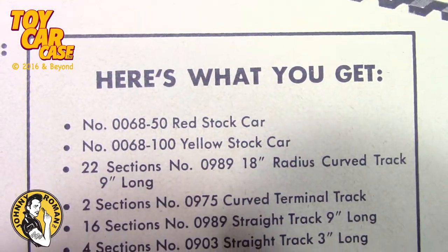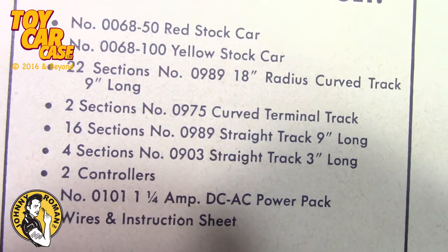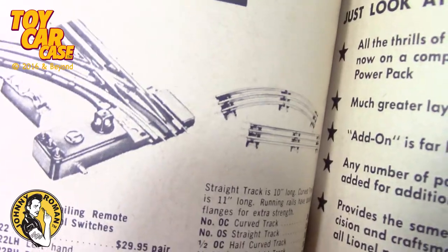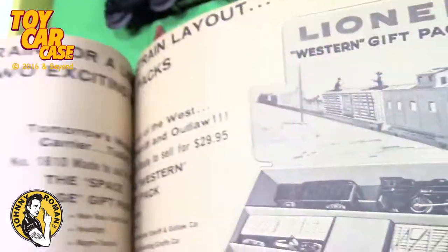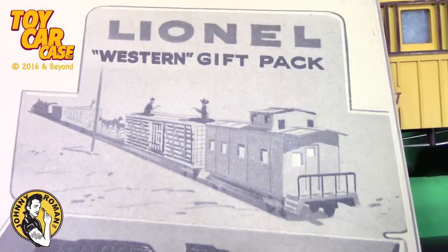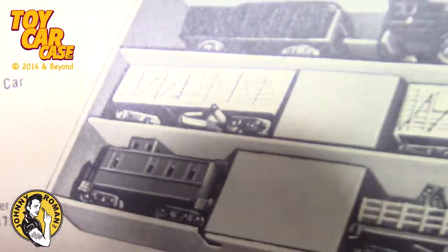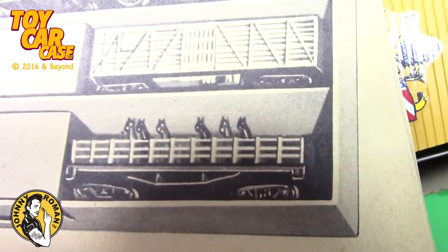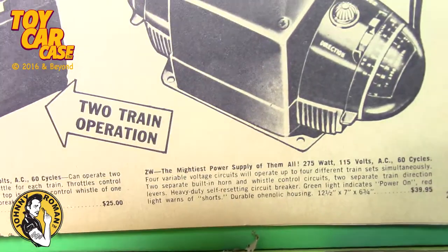Here's what you get. You get all these things. So that's their deal for slot. Here's your old gauge train sets, crossover pieces. Look at this, Western gift pack. So this one is the one that had the two guys popping in and out. But look, they also have horses, two train operation.